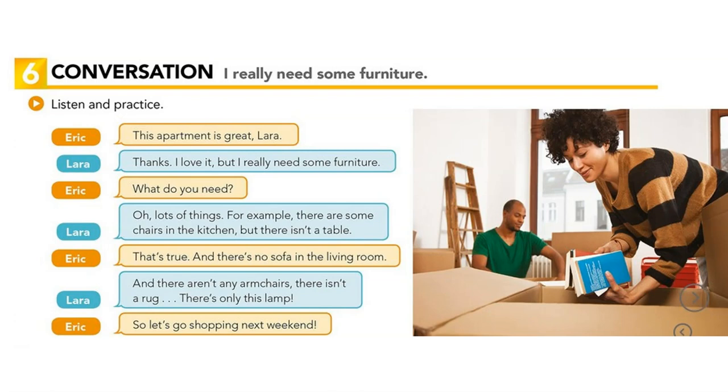That's true. And there's no sofa in the living room. And there aren't any armchairs. There isn't a rug. There's only this lamp. So let's go shopping next weekend.